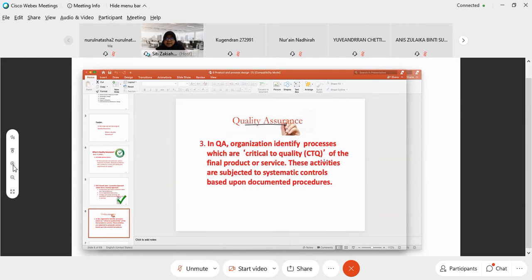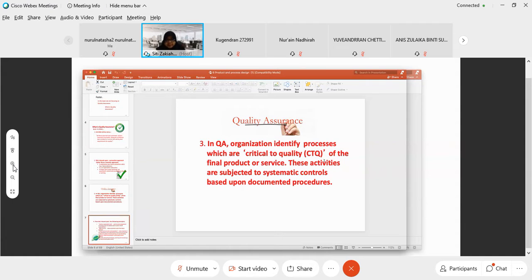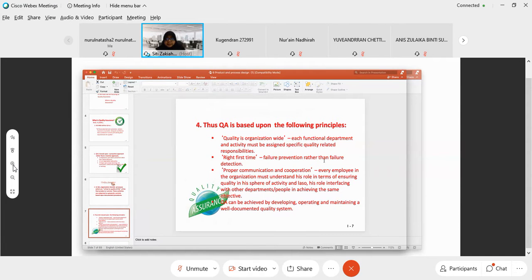Okay, in QA, organizations identify processes which are critical to quality of the final product or service. These activities are subjected to systematic control based upon documented procedure. Everything is documented. Let's say if a failure has happened before, it is documented so that it is not repeated again. Okay, you can read this.